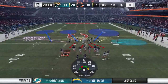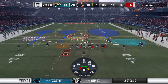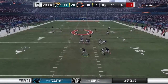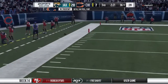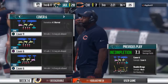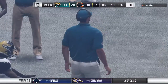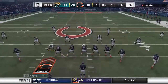And the D looking like they may blitz. On second down, Trubisky looking deep in the direction of Cooper. So the long attempt falls innocently to the ground, and it brings up third. They have not gotten him going at all. Tried to spark something there with a longer throw, unable to complete it. But you have to keep trying.